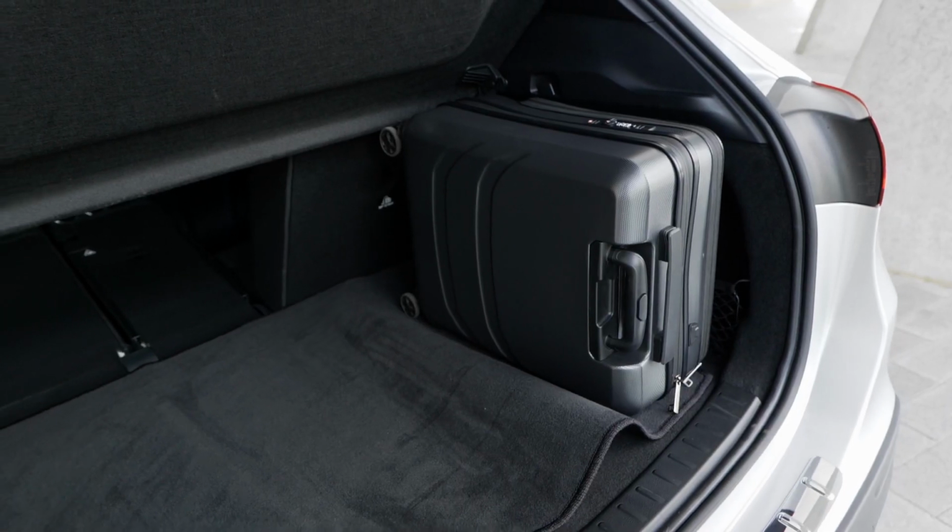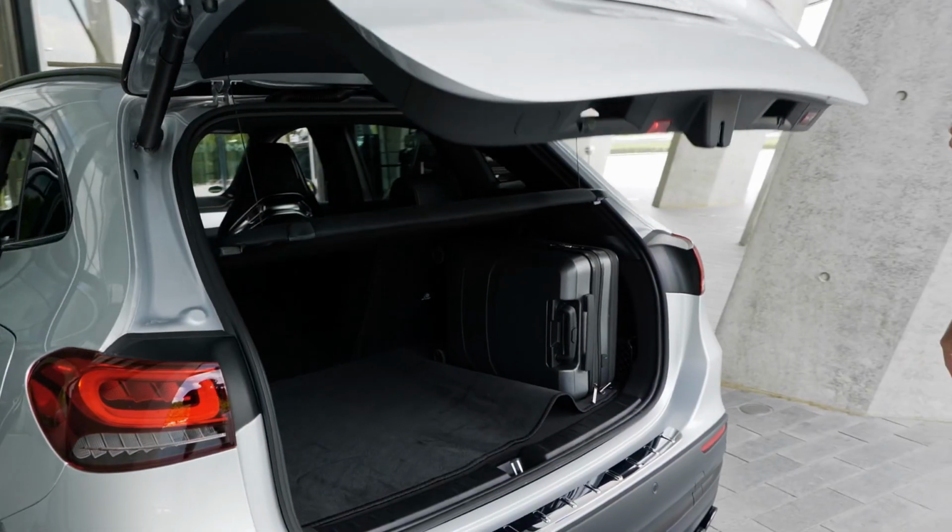Let's just test it here when we close the hatch once again. I hope this will work.